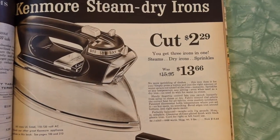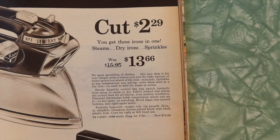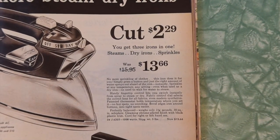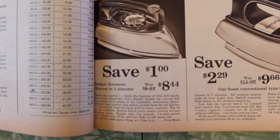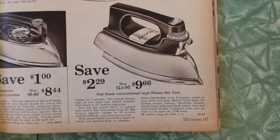Let's see, cut 229 was $15.95, now $13.66. You get three irons in one. Steams, dry irons, and sprinkles. Oh, okay. Here's the budget Kenmore. Steams in 3 minutes for $8.44. Our finest conventional type steam dry iron for $9.66.